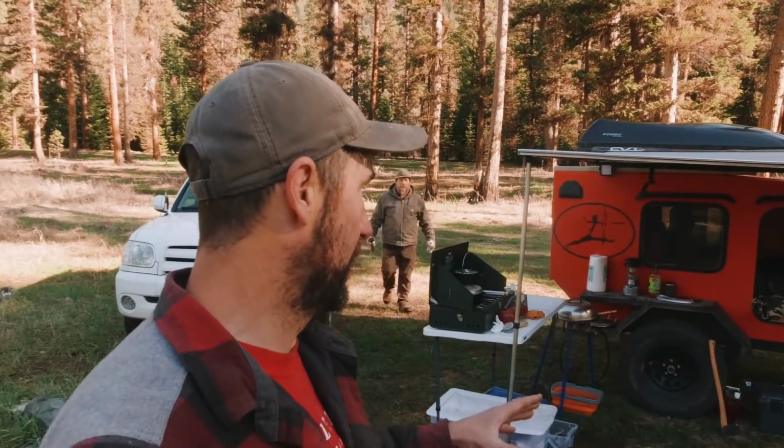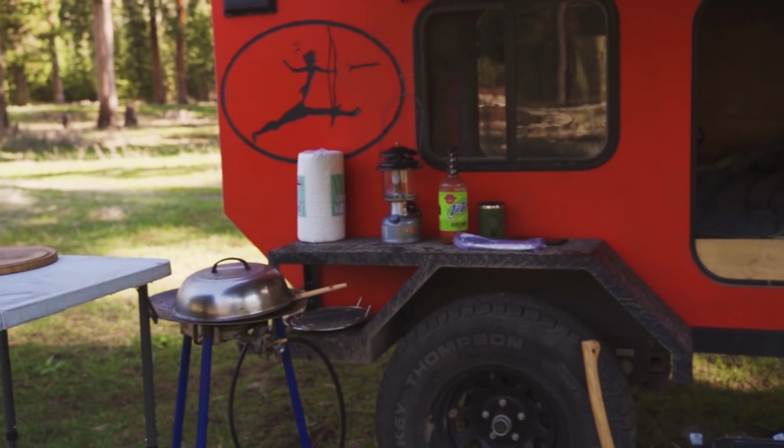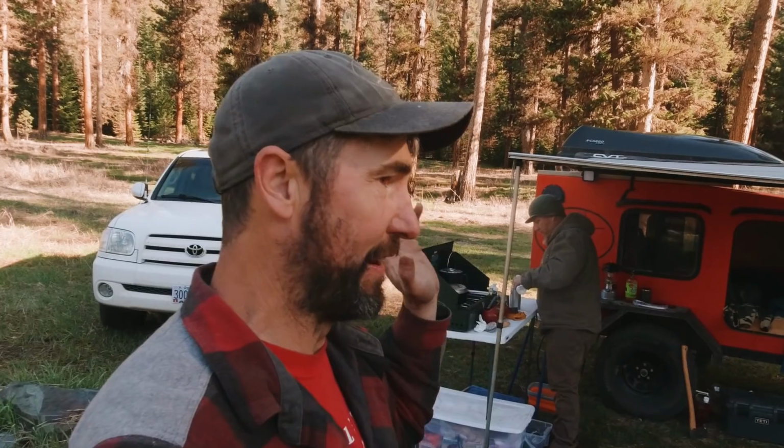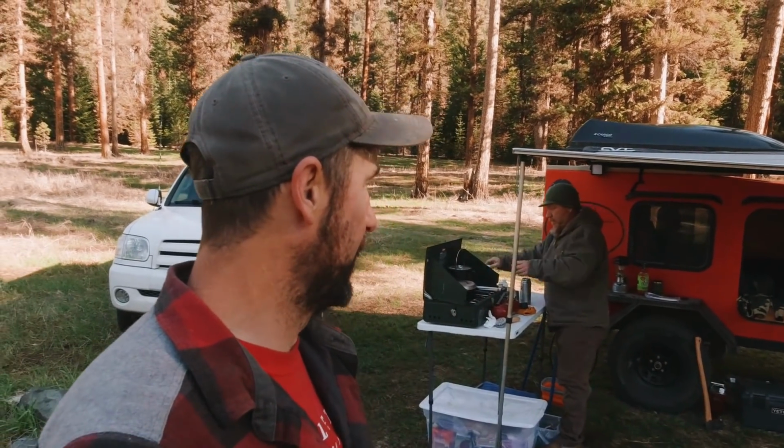But the trailer was very comfortable, and if I was still using a pickup, the trailer would definitely still be the way to go. And I'm still going to be using the trailer because I really like this type of setup when we're somewhere like this where we're going to spend several days in one location. It's really nice to set it up as a base camp and still have the vehicles available to go run around and do other things without having to tear everything down every time. So the trailer is still going to be kind of my base camp setup.